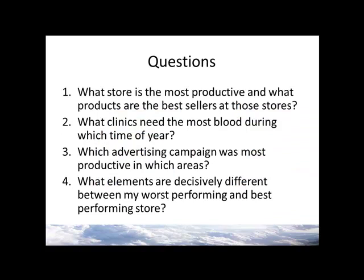So questions we could ask using drill down types of analysis might be, what store is the most productive and what products are the best sellers at those stores? What clinics need the most blood during which time of year? Which advertising campaign was most productive in which areas? Or what elements are decisively different between my worst performing and my best performing stores?